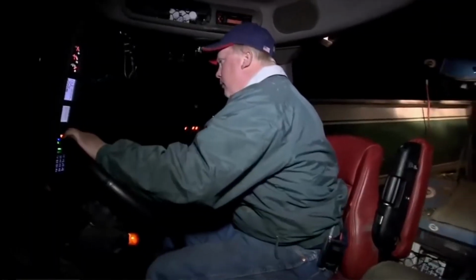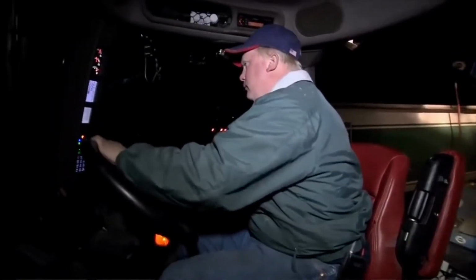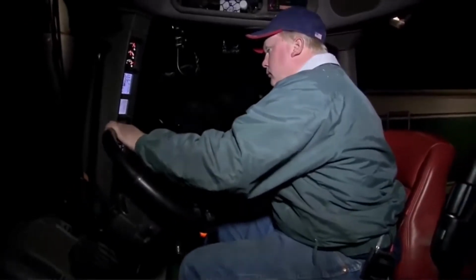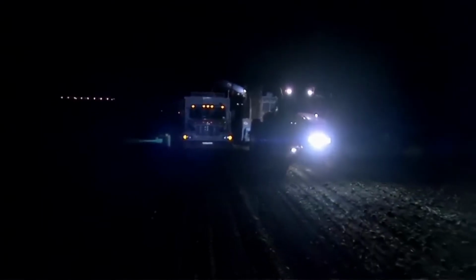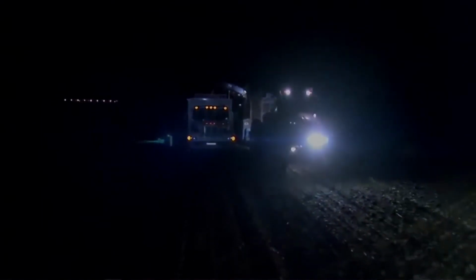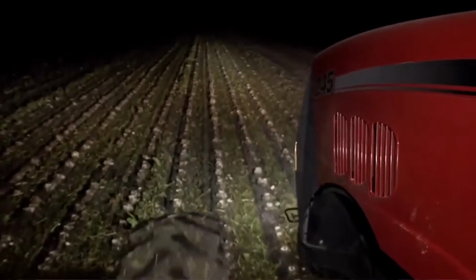Neil is a third-generation sugar beet farmer, following in the steps of his grandfather and uncle. He grows beets for American Crystal Sugar. The company is actually a cooperative of 2,800 growers who raise more than 400,000 acres of sugar beets. That's more than 10 million tons.